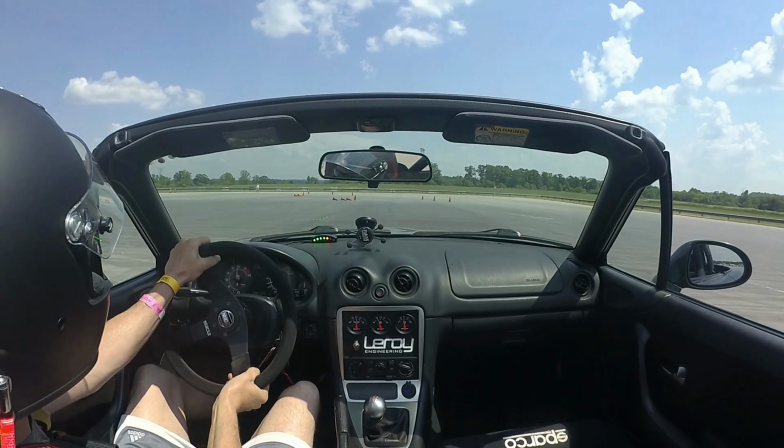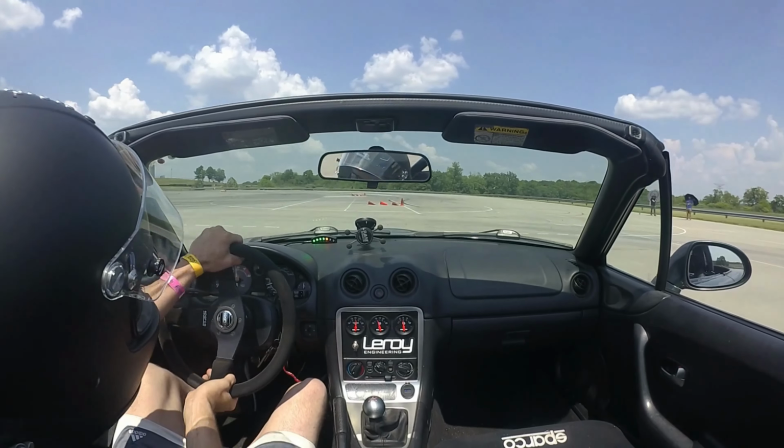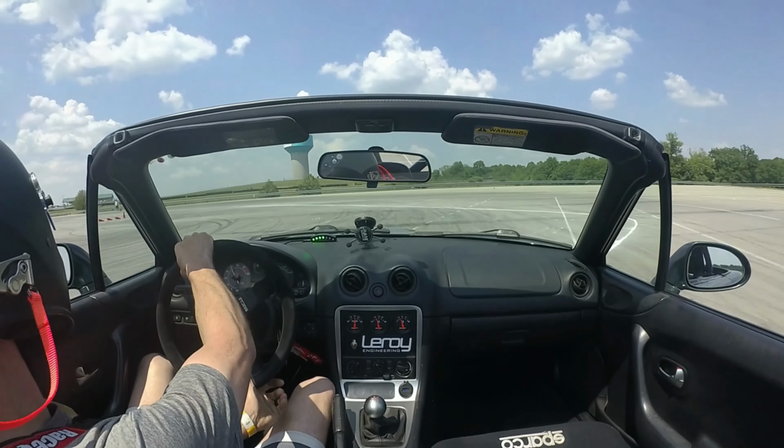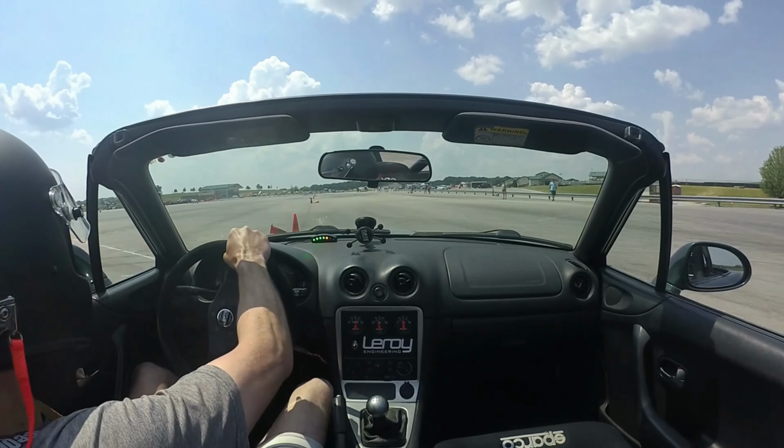This one he's coming up to right here was probably the most difficult, and that was the make or break corner for most guys. If you got that one right, you were set up for a fast finish. If you got it wrong, you were playing catch up.